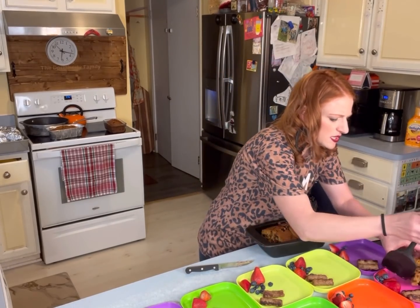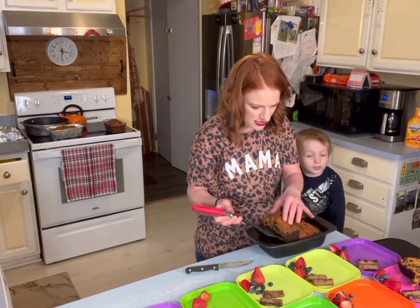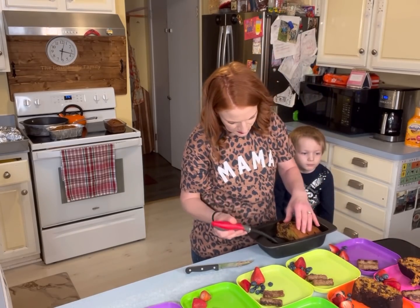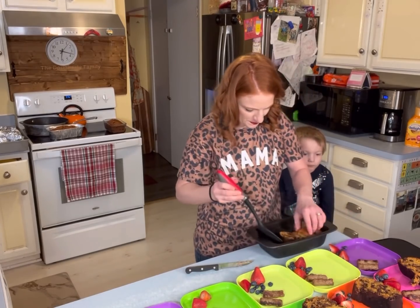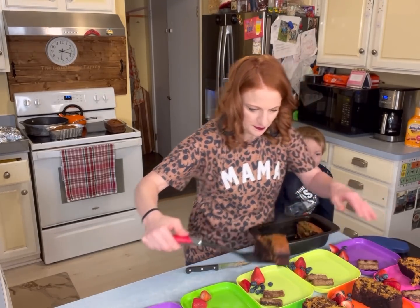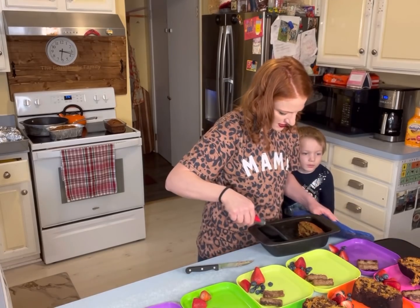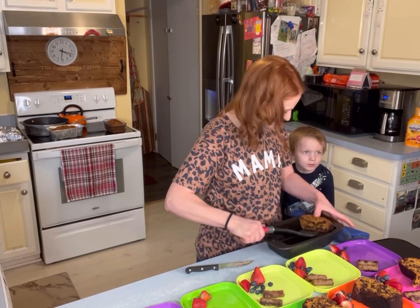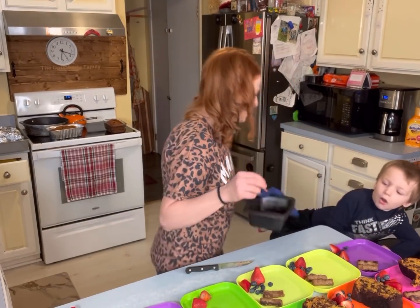Oh, this is really hot. You can't eat it quite yet. Do you see the steam? Really hot. Have to wait a minute. Are you excited for pumpkin chocolate chip bread? Honey, don't touch.